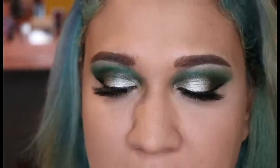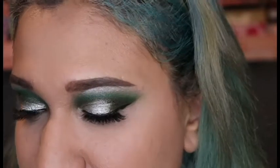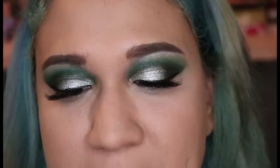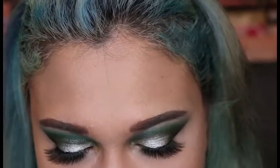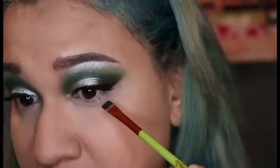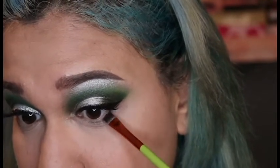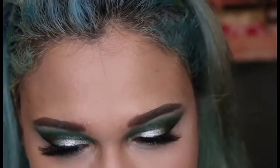I'm going to use this Alamar Cosmetics flat brush. I used to use the Jaclyn Hill brush, and this one is better for more detailed work because it's really thin. So it's a very good brush. We're going to go in with Inside Job first and just put that on the lower lash line.